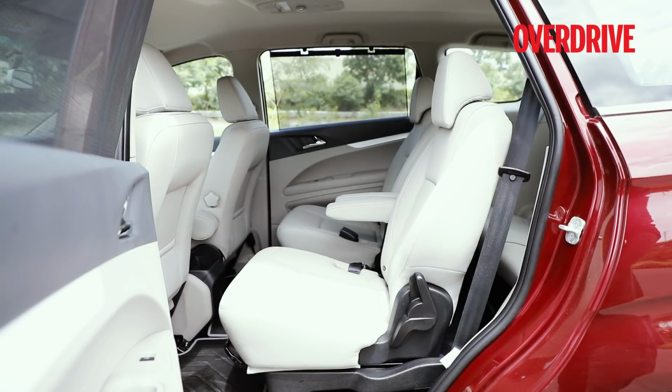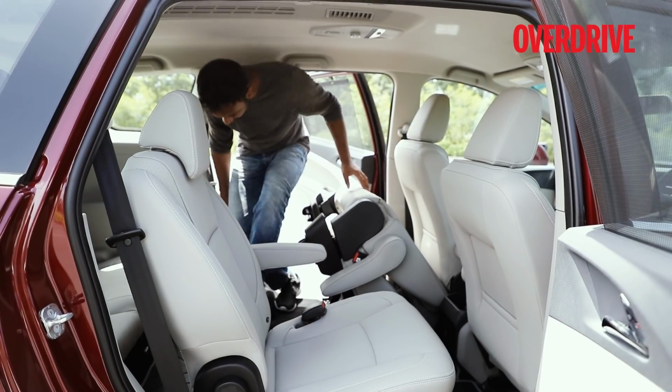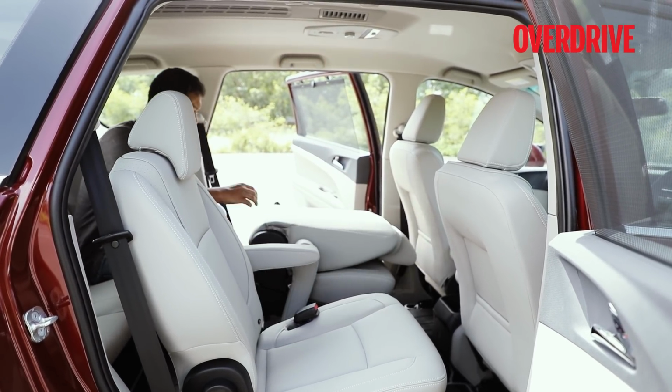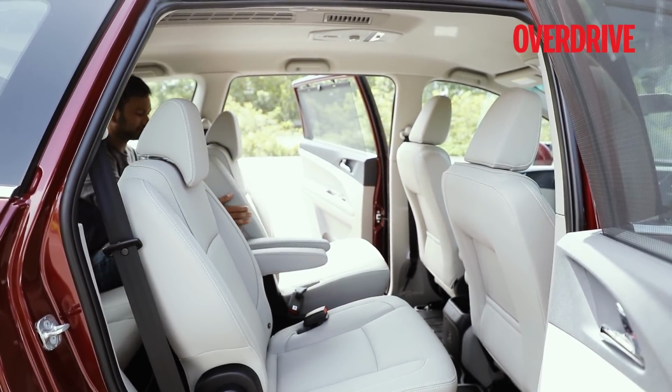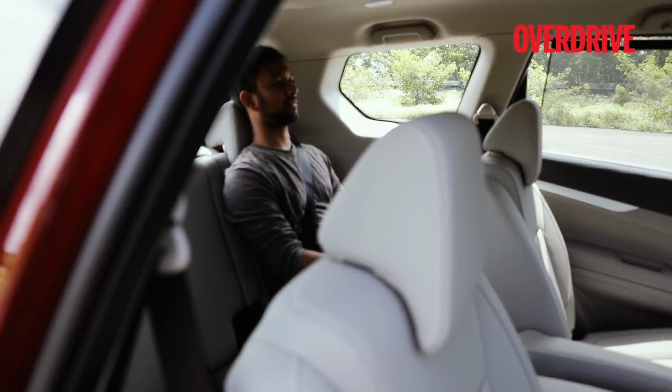The left seat on the second row flips and tumbles to allow entry to the third. It's more suited for kids on longer journeys though. 2 adults might be able to do a shorter drive in relative comfort. A slight wheel arch protrusion eats into otherwise adequate space for your feet, though the large window cutout helps passengers from feeling claustrophobic.